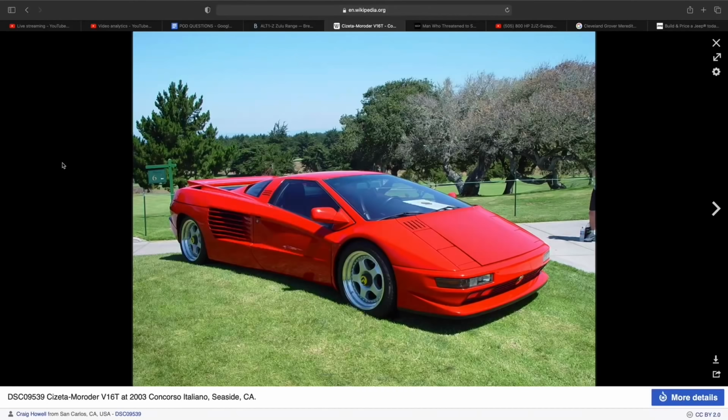A what? You know what a Cizeta is? A Cizeta. It has a transverse V16T. That is a transverse V16 powered car. The V16 is made of 2 Lamborghini Jalpa V8s stuck together at the crank. I mean, why would you not just get a Diablo? Because this is close. The answer is Diablo, obviously.